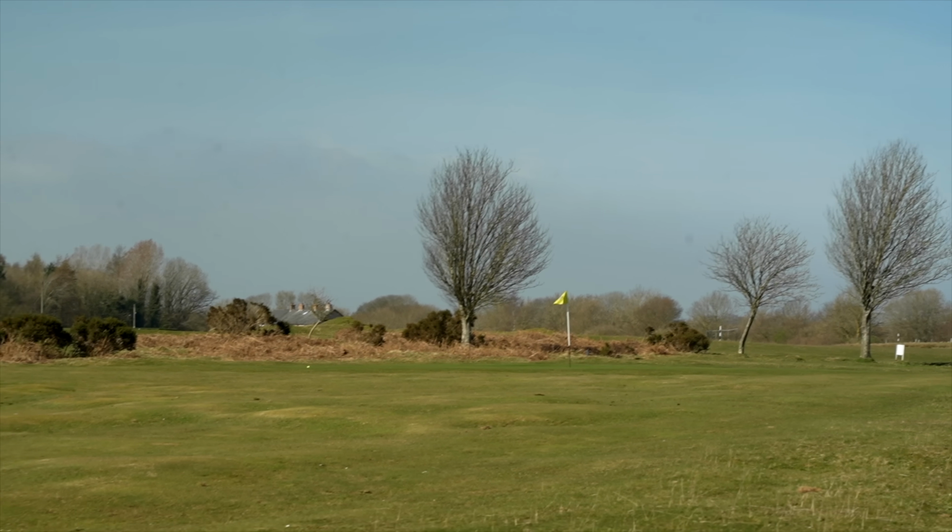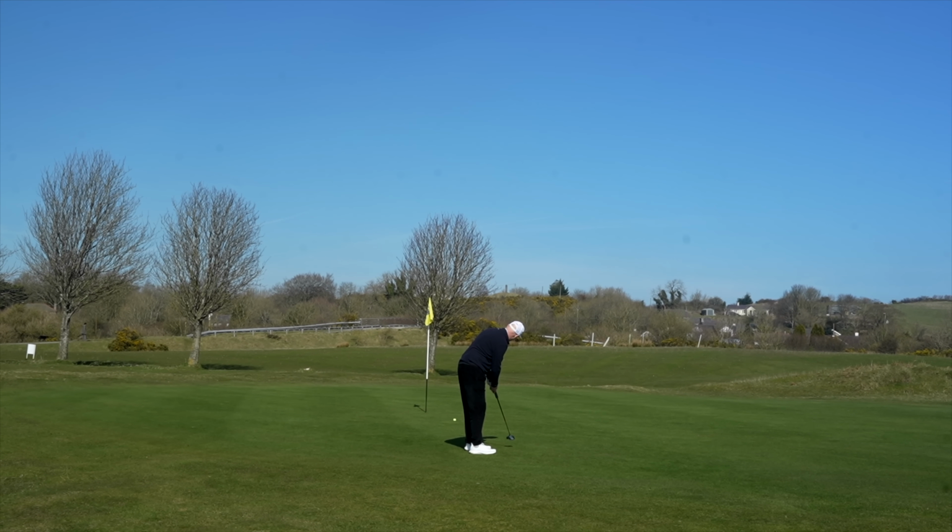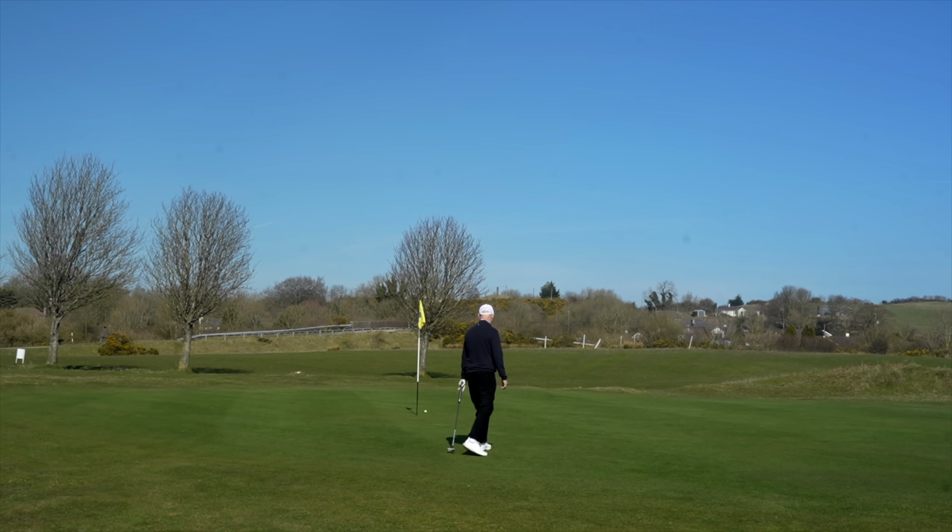Yeah, we're on there, and we've got a 2-putt in, looks like a standard 5, which seems to be my bogey hole, but it is stroke index 1 for a reason.